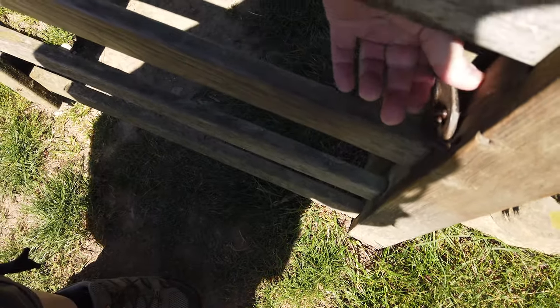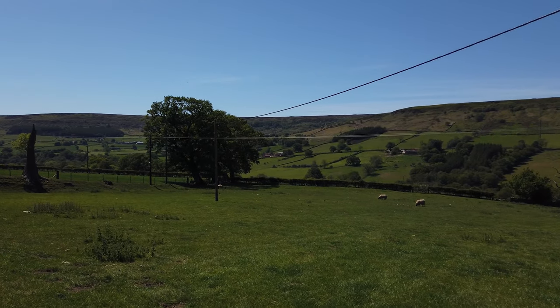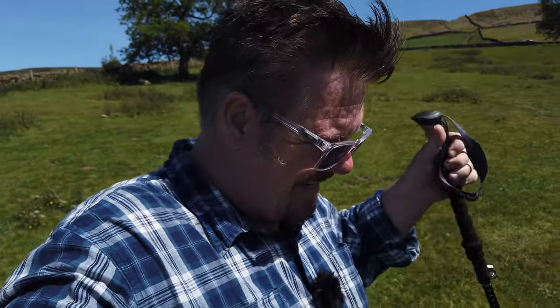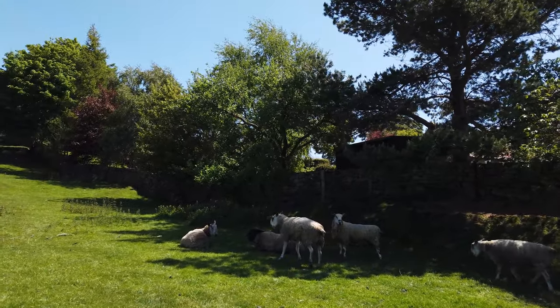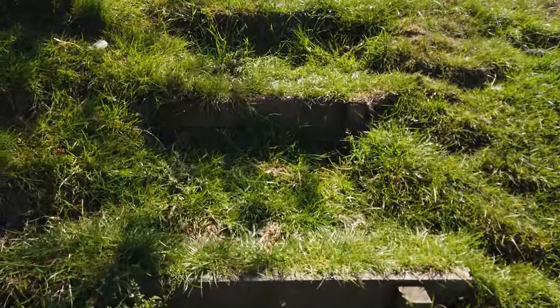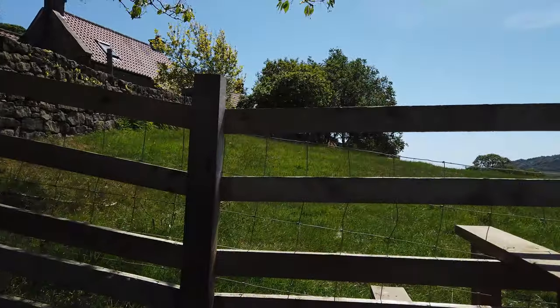I appear to be in a field full of sheep. Well, there's two. Of course, the hardest part of this stretch is avoiding the doo-doo on the ground that the sheep have done. Oh, hello. I've woken these sheep up. Look, they don't look too happy. Have a good stretch. Sorry about this. This is quite cool. Little steps being made into the bank. Make my life easier.